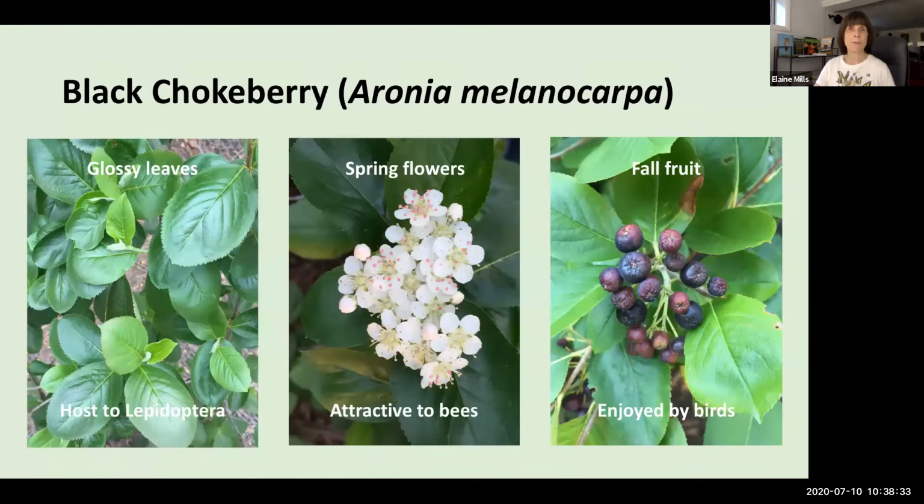Anyway, to take a closer look at this plant, it has very attractive foliage, these glossy leaves, and it provides nourishment for various butterfly and moth species. The spring flowers are attractive to bees, and this fruit is actually developing now. It will remain on the plant if uneaten through the fall and is enjoyed by birds.